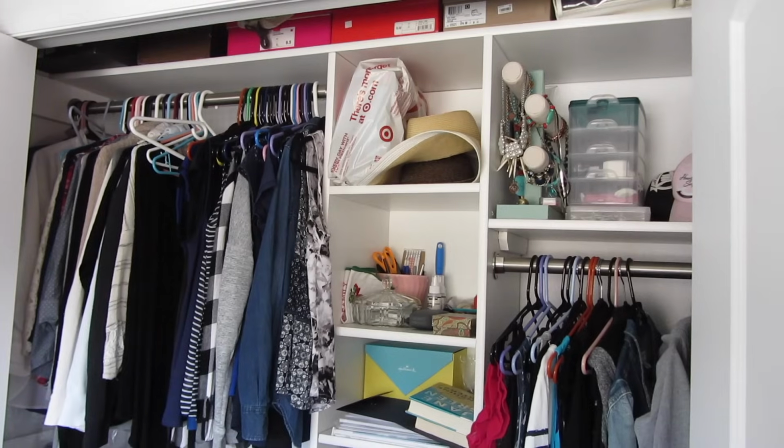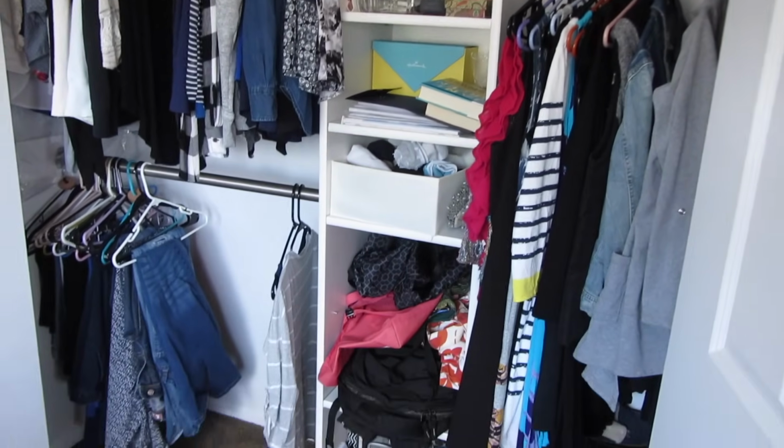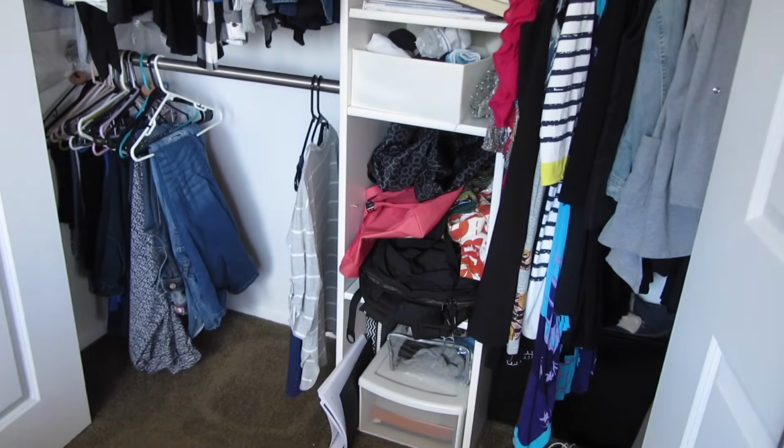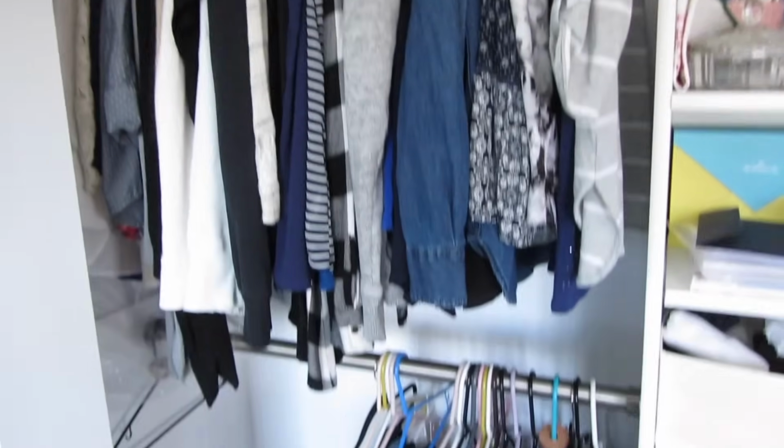Try to visualize how you want that to look. Back when we first started decluttering, we lived in a different house and I had my own closet. It was about the same size as this whole entire closet put together, and my husband and I had our own separate areas to store things.